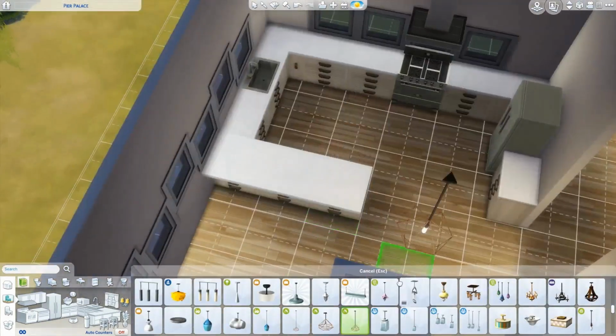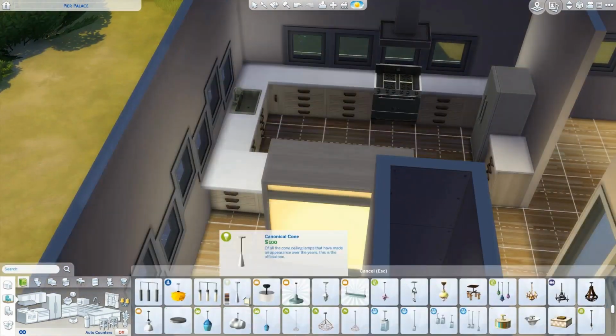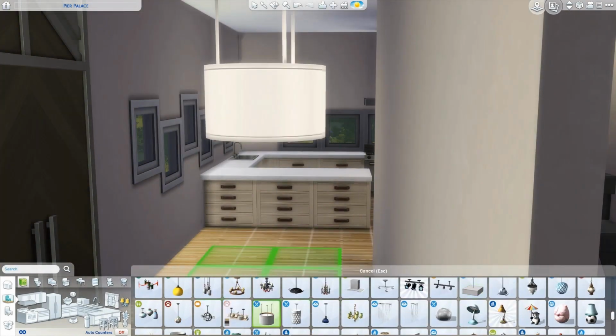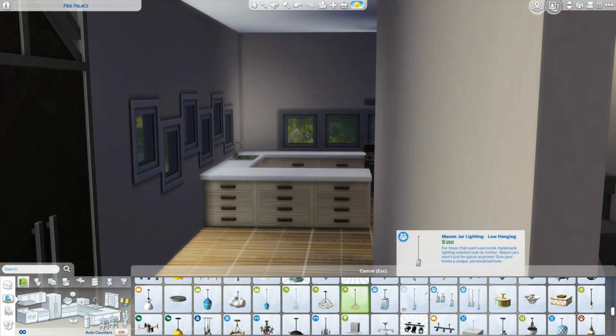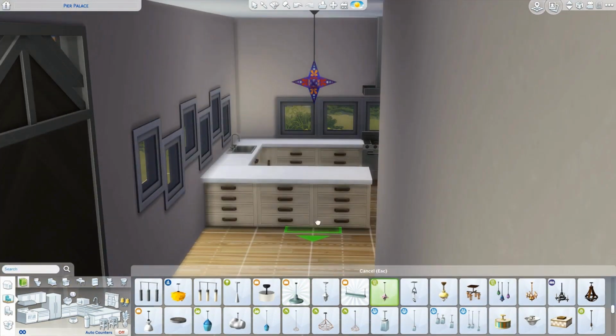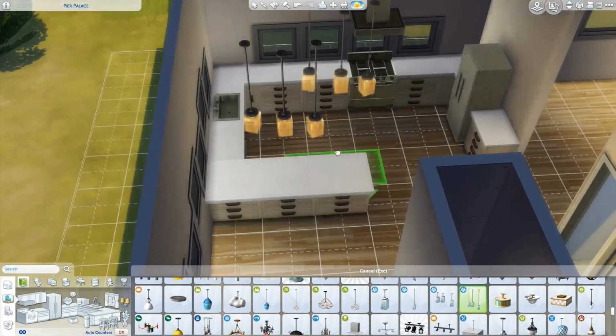I actually don't build many houses where the wall height is not the minimum. It was actually kind of interesting to be able to use some of these tall lights. But I think I only used like three tall lights, and then I just used the paper lanterns that I really love.